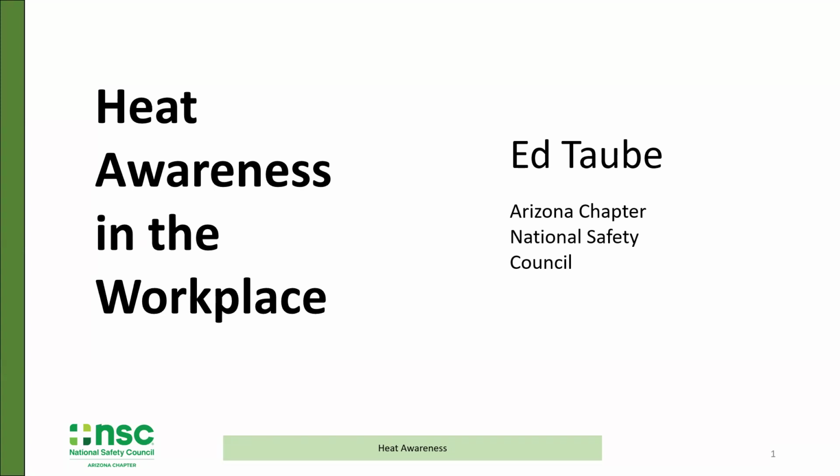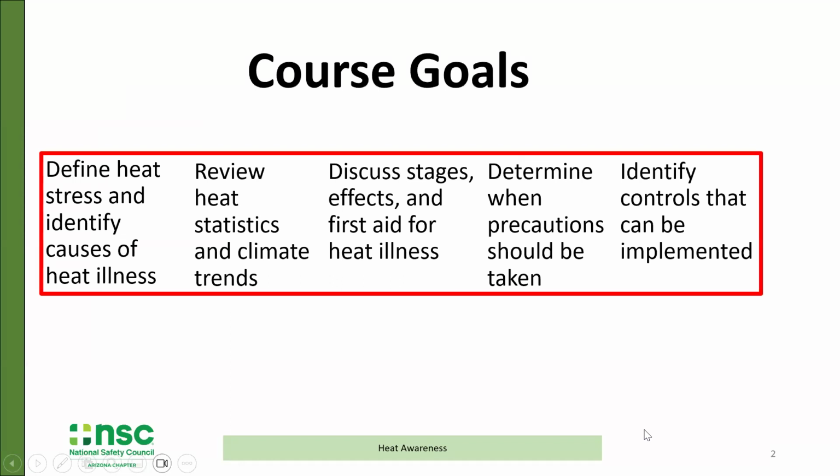Now, the objective today is not to make you an expert in heat awareness. It's going to give you an overview of what heat awareness is. We're going to define heat stress and identify what causes it, review some of the statistics. Last year, if you were in Phoenix, it was brutal. We had an absolute record-breaking year. We're going to talk about the different stages of heat illness and what to do.